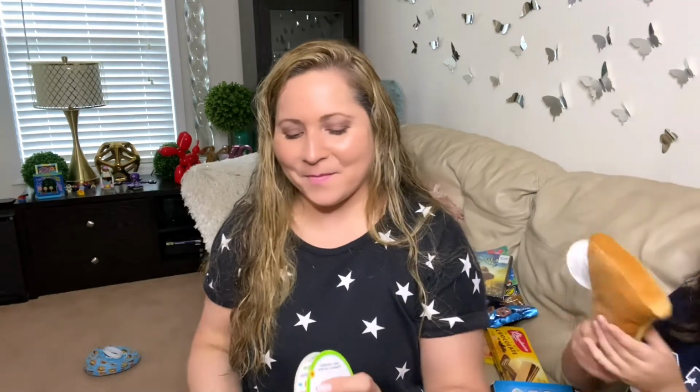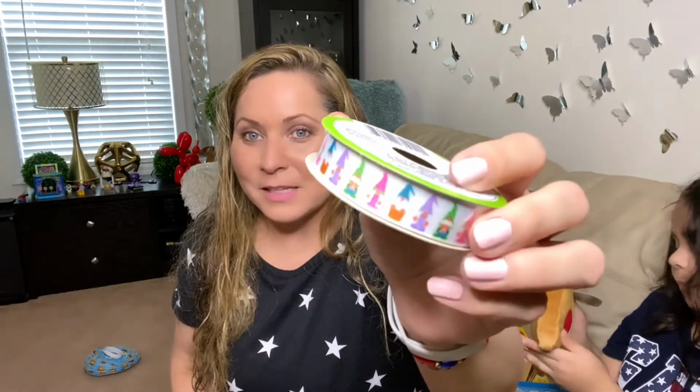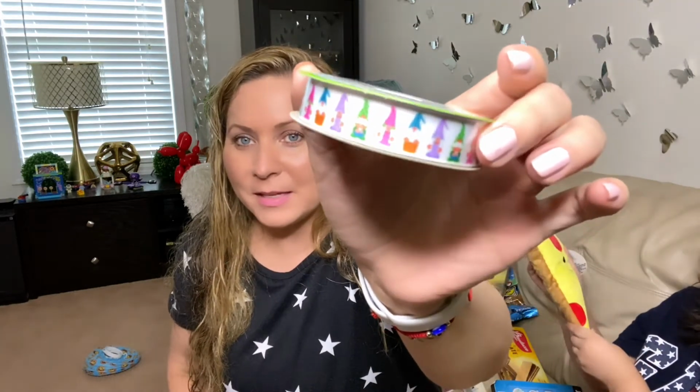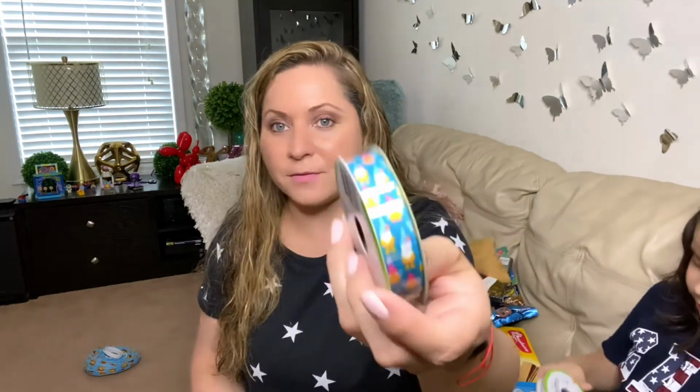We found some gnomes ribbon. Look at those gnomies. I posted a picture on my community wall. There are 9 feet of gnomies ribbon here. This is a different kind. They had a few. I only liked a few designs, so I didn't buy them all, but I bought a few of the ones I liked. They're different. Look at that one.